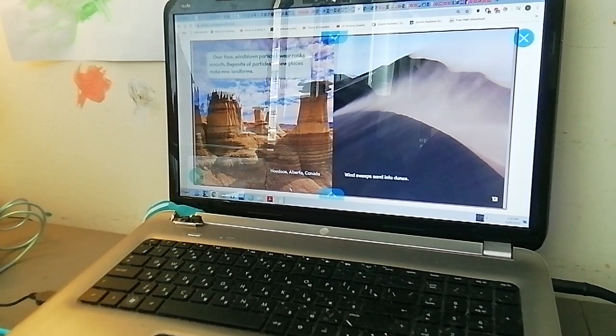So what is this? This is Hoodoos, Alberta, Canada. Yeah, that's in Alberta. It shows Hoodoos, Alberta, Canada. I don't know, that doesn't look like Canada. That should say wind sweeps sand into dunes.